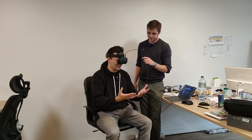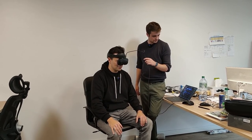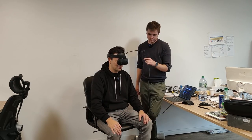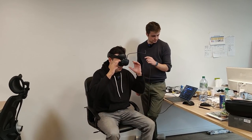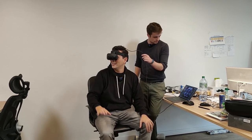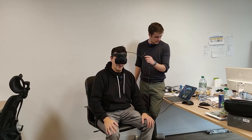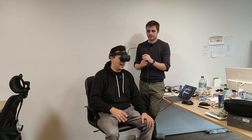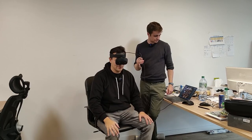So yeah, it's a color pass-through, obviously. So this is like no comparison to Quest or any color pass-through that I've seen so far. You can look at Gary and Shuki here. Oh yeah, right. Hello. Hello. Cool. And oh yeah, the colors are still quite dependent on the light condition. The lighting. Yeah, right, on the light condition.